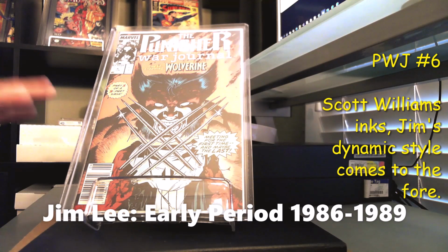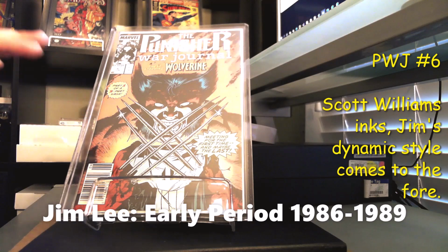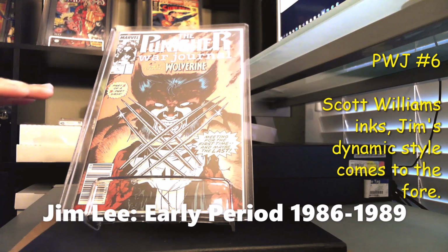Jim realizes, this is a book that was pretty much very popular because it pitted two of Marvel's up-and-coming characters in the 80s, the Punisher and Wolverine, two guys from the Bronze Age who were just really developing their wings during the 80s and kind of carried the 80s for Marvel, and Jim was very integral in doing that. So another example here of where Wolverine and Punisher, these two characters really come together to propel Jim.